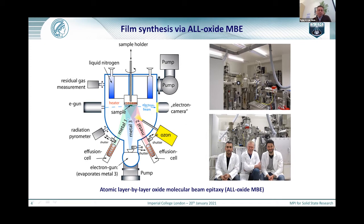Here you have now a sketch of the chamber, where you have different diffusion cells where you evaporate the metals and you deposit them here on your substrate. They can be immediately oxidized via an ozone source. And during growth, we have the possibility to observe the growth process via in situ RHEED, where we have here the electron gun and here an electron detection camera.